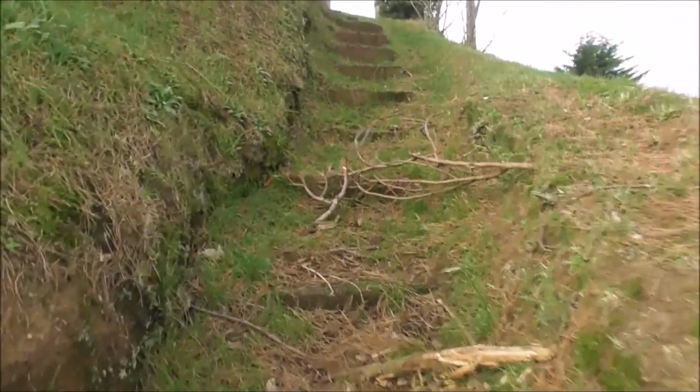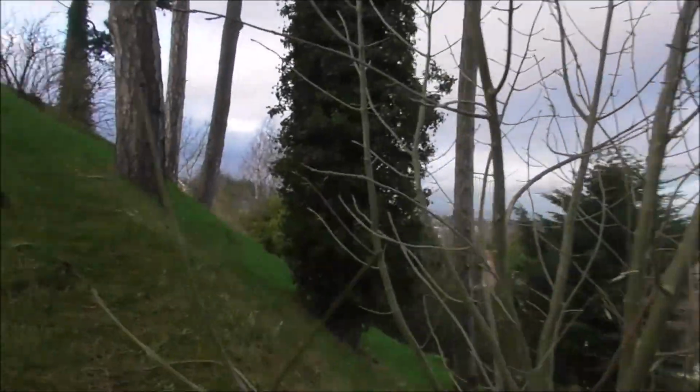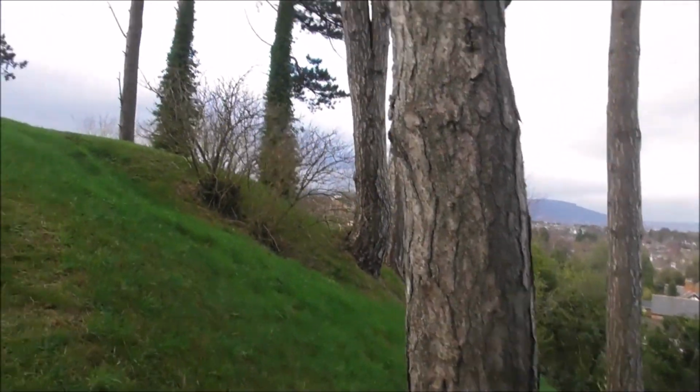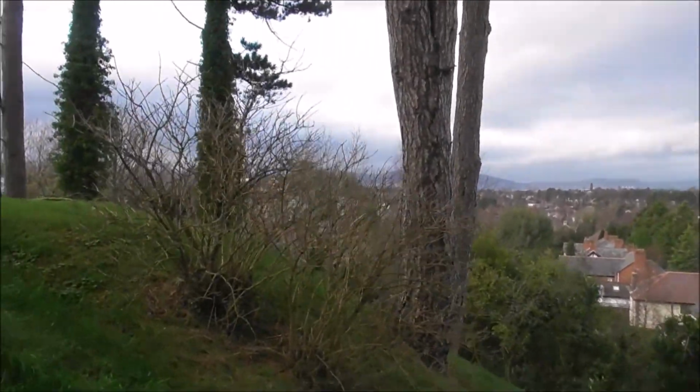Bit of a rookery up at the top in the trees. It doesn't look as if there's been too many people up this. I'm just throwing some of these branches away. And you're getting quite a view. My old sciatica is playing up. Some days it's good, some days it's bad, and some days the leg's not too bad at all. So it's quite exposed up here.